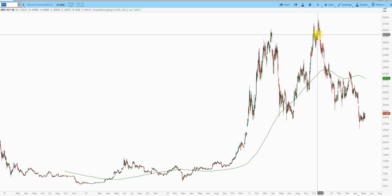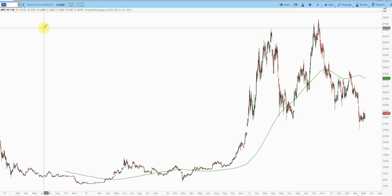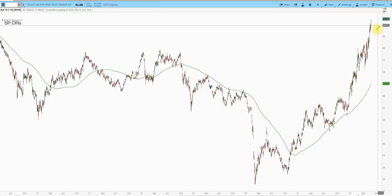So we could get, let's call it, a semi-parabolic move in energy stocks that just gets everybody convinced that price can't go down, and they just keep piling on, afraid to miss any of the move. They're trying to catch every last penny, and then they get caught at the top, and they get caught when you get the crash back down to the long-term mean. Let me go back to the chart of XLE. As I said, this may not be done, but this is setting up the requirements to catch a lot of people when this thing crashes.